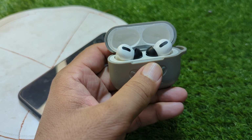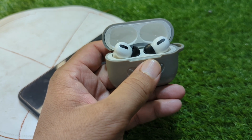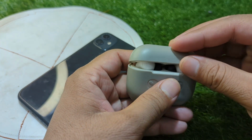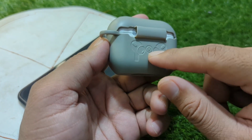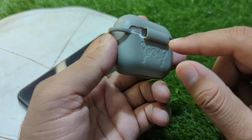So guys, first of all you have to simply restore your AirPods to the factory settings. So guys, for that you have to simply keep your AirPods in your case, and after this you have to simply close the case of your AirPods, and then you have to simply press and hold this power button of your AirPods for 30 seconds. So guys, do this, and after this your AirPods will be restored to factory settings.